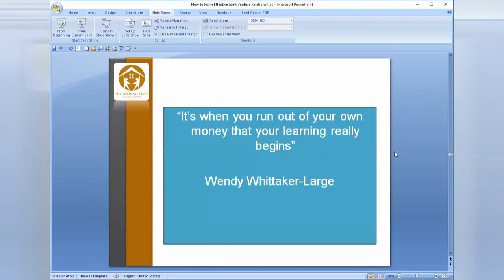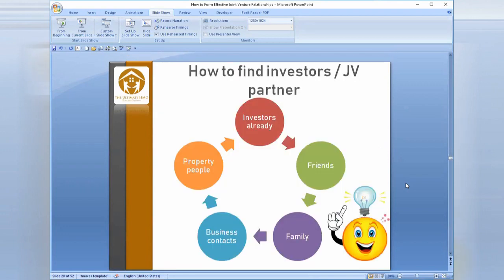Okay, so as you probably heard me say, it's when you run out of your own money that your learning really begins. And it's actually not just about running out of your own money. It's when you run out of your own resources. So resources are, of course, bigger than money. It's when you run out of your own mindset. It's when you run out of your own ability to do stuff that you suddenly realize that actually partnerships are vital for growth in a business.